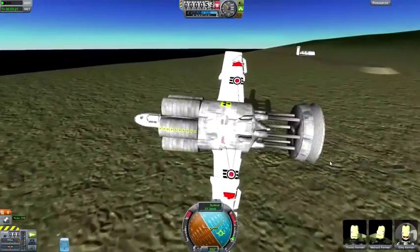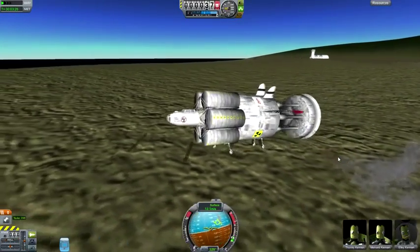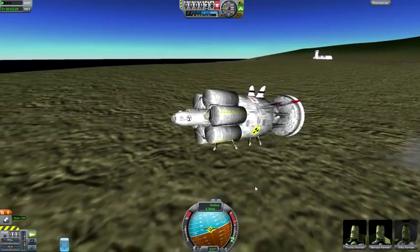Get down. Hey, look at that landing gear, huh? Okay. Hey, it still has some of its wings left.